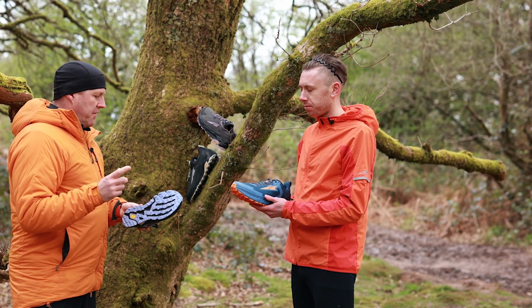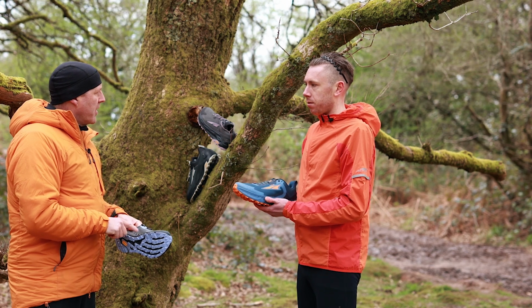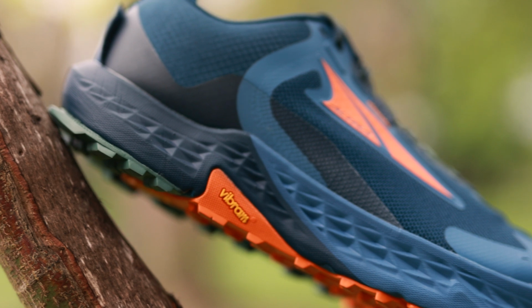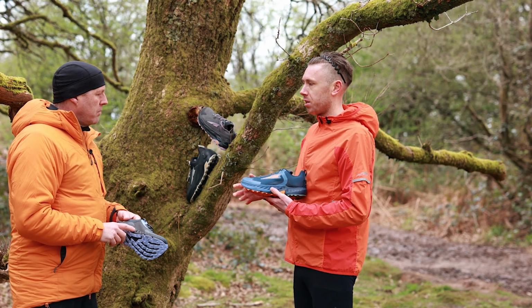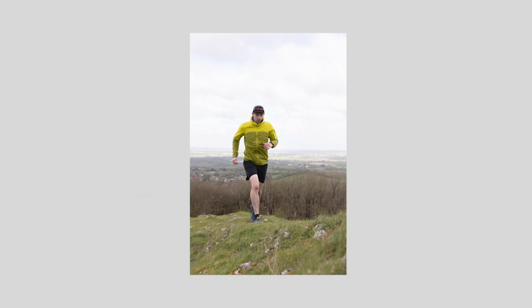Great. So you've got an increased stack height, and you've got a newer version of the Ego Max foam in this one. Yes, the Ego Max foam in here is much softer than the previous one that we had in the Timp 4. Stack height is at 29mm, so again, a significant amount of stack inside of the shoe.